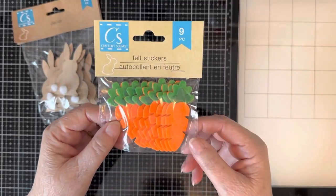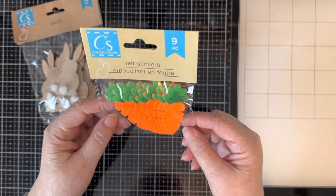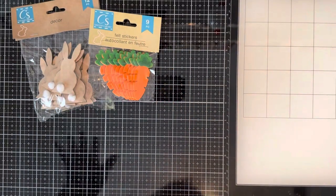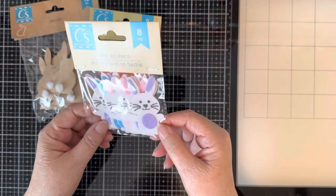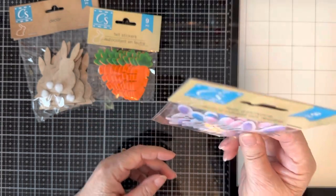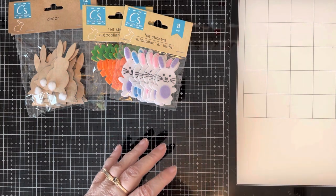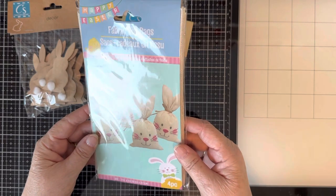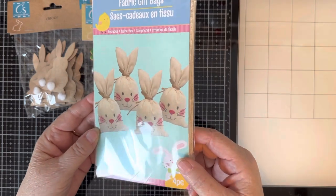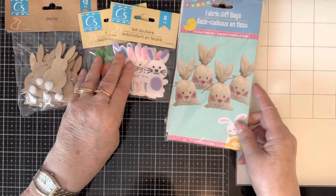And then I picked up these little felt carrots because I just thought they were so darn cute. I should have picked some up for me. But I just got a stamp set that's carrot, so I'm good. And I had these little felt bunnies that I thought were adorable. There's 8 in here. There's 9 carrots in that bag. And I picked up this bag, 4 pieces of the little fabric bags with the Easter Bunny on it. How cute is that? I've seen these many times, people using these, so I thought these might come in handy for you.